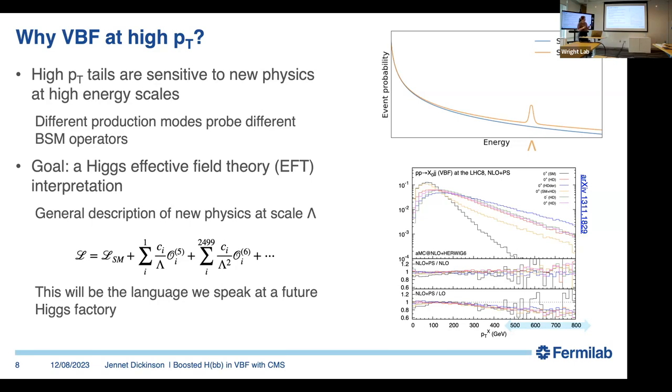So you can see over here for a couple of different example operators in the VBF Higgs process, this is the Higgs boson pT. The blue here is representing the range that the measurement we're going to talk about today can actually probe. And you'll see the standard model as this black distribution. And then you can see there are a whole bunch of enhancements for all of these different beyond the standard model scenarios that correspond to non-zero coefficients for these higher dimensional operators. So this is a place where we could potentially see an enhancement that corresponds to some new physics.